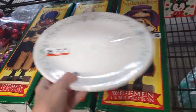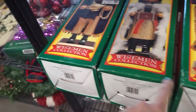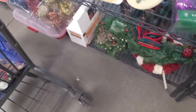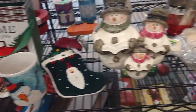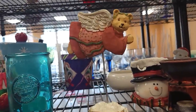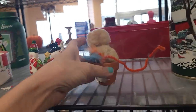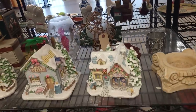All right, next to it, there's some out of place plates, but then there are nutcrackers. It's the Wise Man collection. They are $14.99 each. So we will pass on those. See what else we can find. A little bear angel. What are you? Oh, okay. That's what you are.